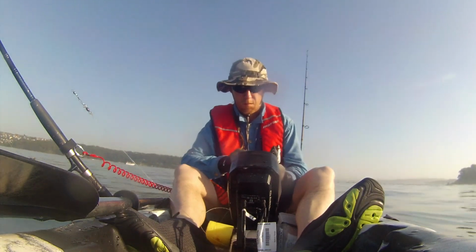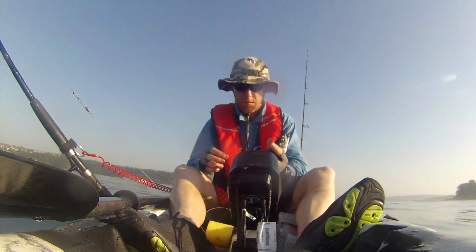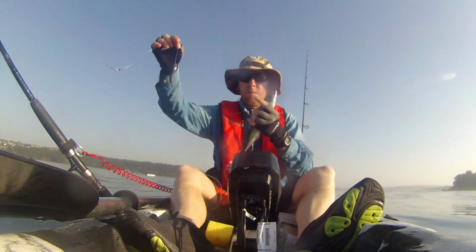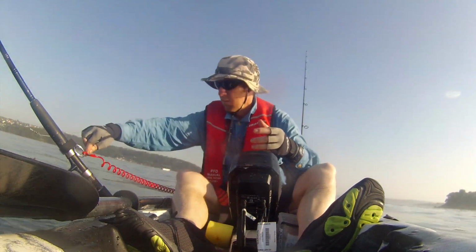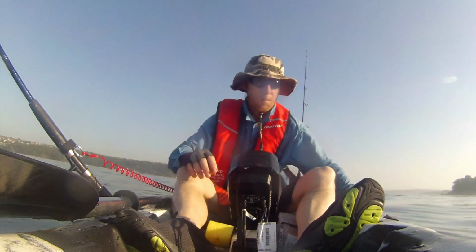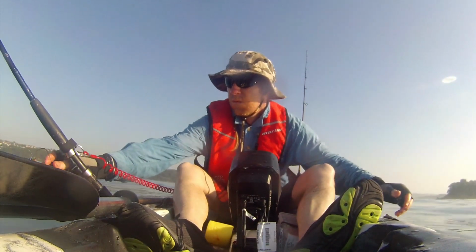Just put a hook through its back, and I've also got a stinger rig on the back which has got a treble, hook that into his tail, a couple of big bean sinkers on there to take it down to the bottom, release the bail arm and send down that slimy mackerel.